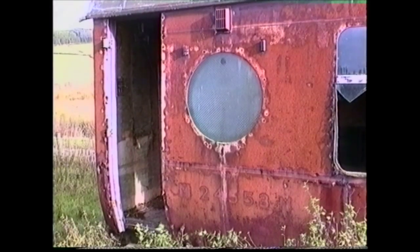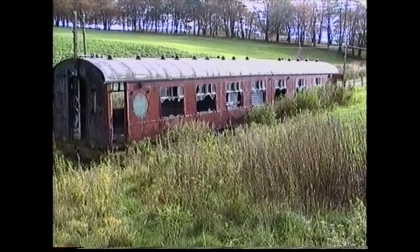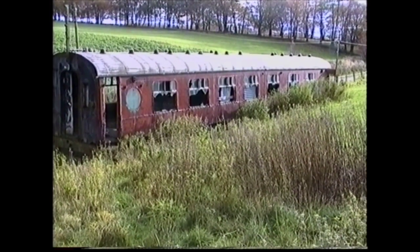Having found our LMS carriage at long last, we got permission from the farmer to recover as many spares as possible before we ran out of time and had to go home. This was the start of a number of adventures north of Aberdeen, to the Barry Scrapyard of the North.